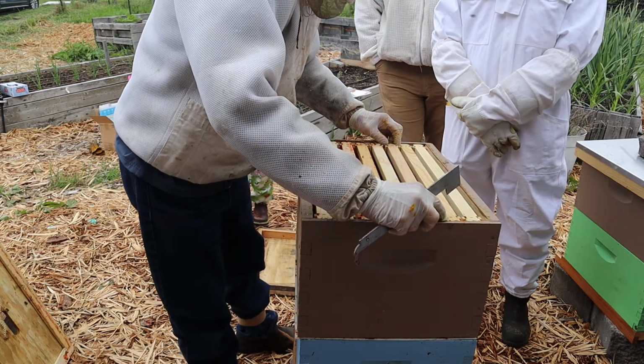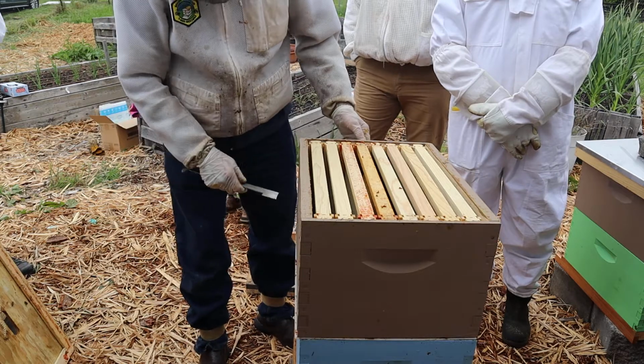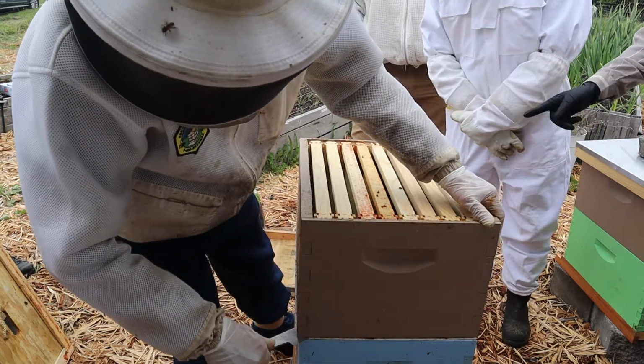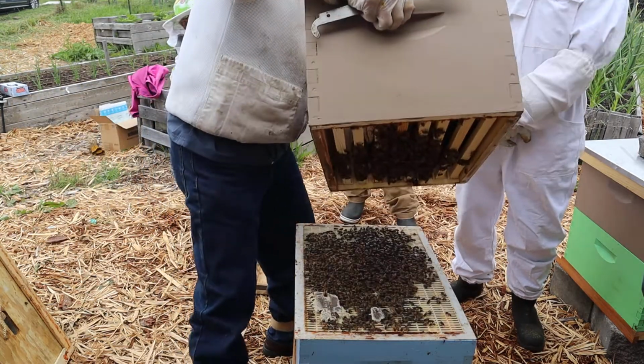How did it get inside? I don't know. They'll find a way. Okay. So anyway, I don't see anything down there. There's not a lot of bees working this. This is from last year. How did it get inside?